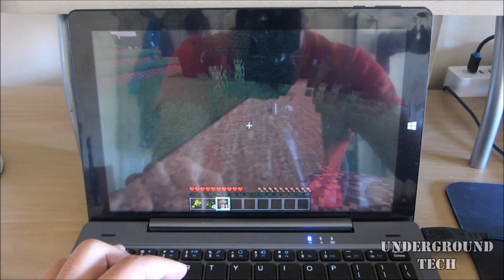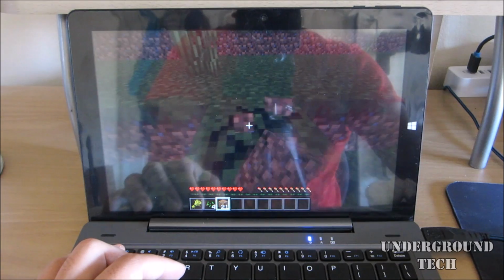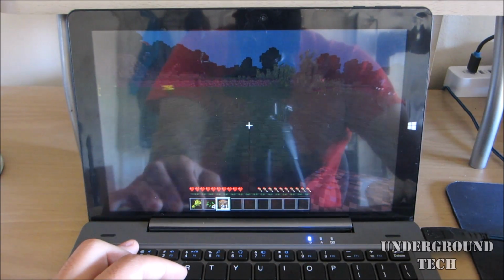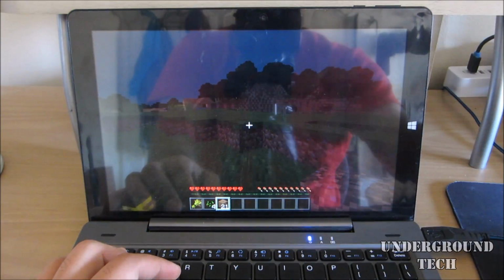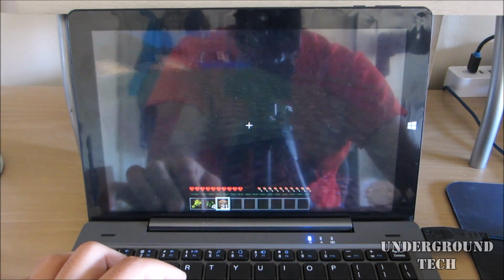I'm going to go ahead and reset this tablet. If anyone's interested in buying it, I'll have my link down below, like I said. And I'll let you know when I do reset this, whether you have to have an account signed in, or if it already comes signed in, or if you don't need a Windows account to sign into this.